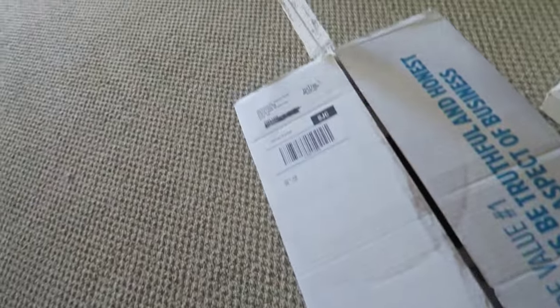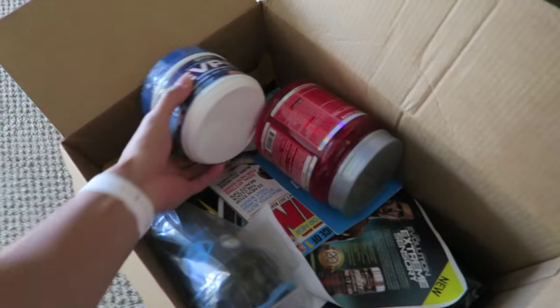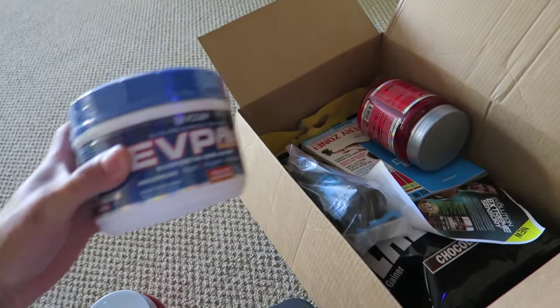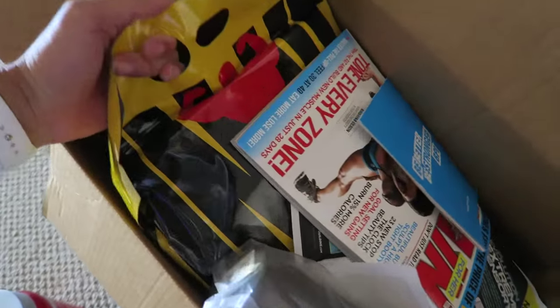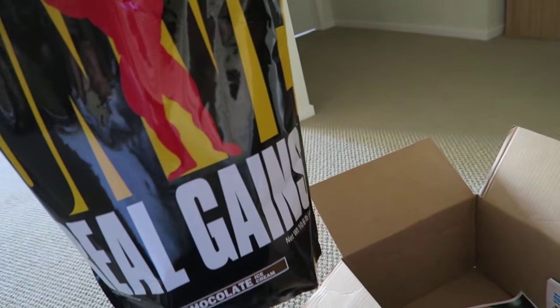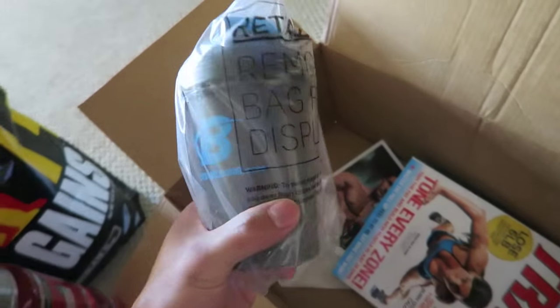My bodybuilding.com package came in the mail today. I just got the regular stuff that I always get. Cellmass, this is the post-workout recovery. I got EVP, this is the pre-workout one that gives you a good pump and energy. They had a sale, so I got another Cellmass. And I got Real Gains, this is my mass gainer protein shake right after working out. Check it out, Gatsby. And then all these freebie stuff, got another shaker bottle.